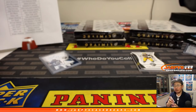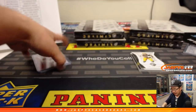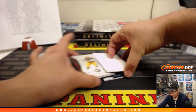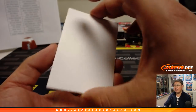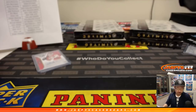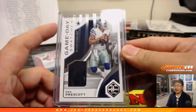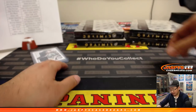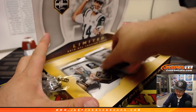Oh, so Desmond Howard, the only kick punt return to get MVP. I feel like I can believe that. That seems right. That doesn't surprise me if there's only one. There's Dak Prescott, game day swatches, 24 out of 50. I feel like there should have been maybe one or two more co-MVPs, like a quarterback receiver combo or something like that. But no. All right, next box.